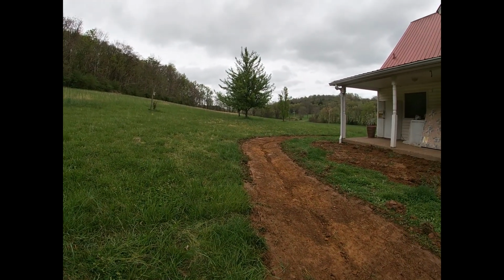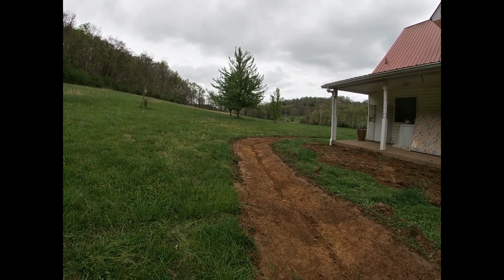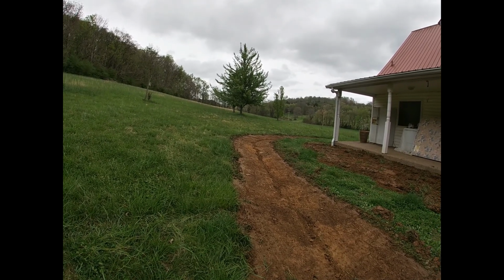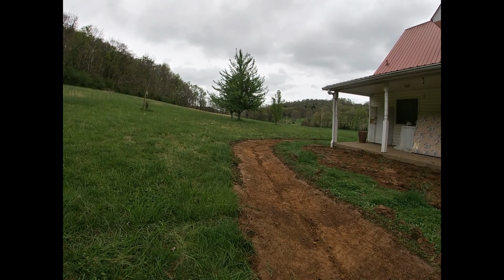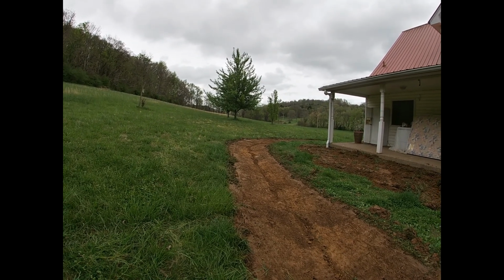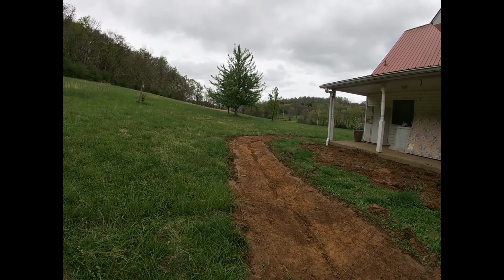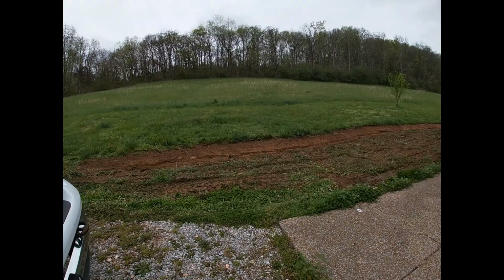Okay, so this is kind of what it looks like. You can see it kind of wrap around over there, and he's just continued to dig and make that little valley there, and then just put the dirt up against the house to keep it from running to the house, and finding out it was running under the house a lot. So hopefully this will help.